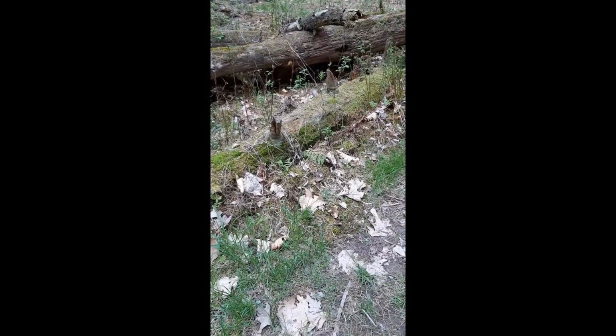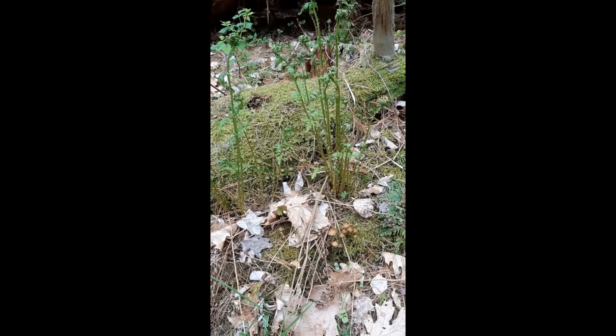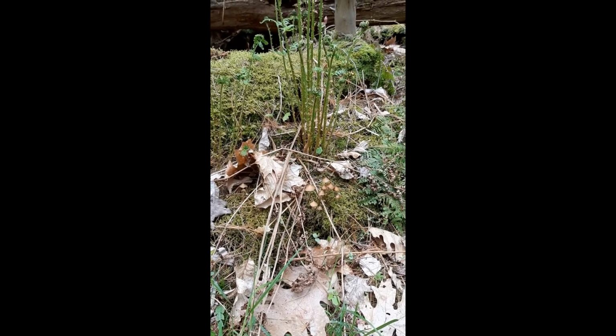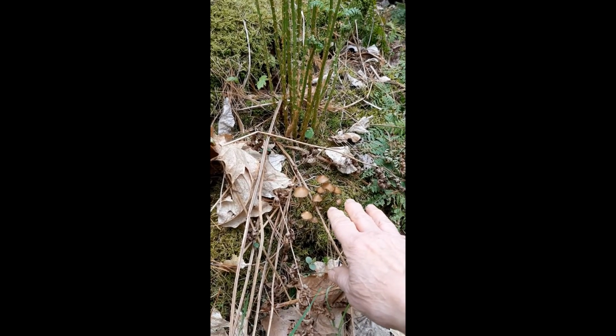Even after a pine tree has died, when it falls to the ground, it begins to decompose, to break down into soil, and it gives new life to so many things. Look at the ferns and the moss and those cute little mushrooms that are growing on the trunk of the old pine tree. Very tiny little mushrooms.